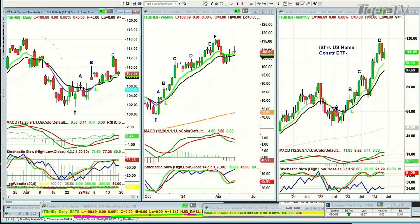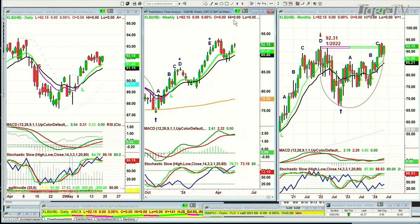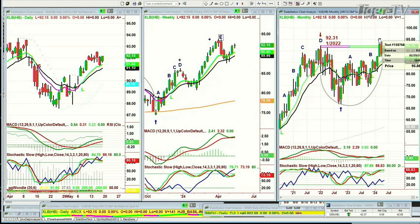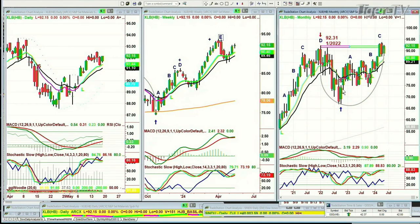I'm looking at this, and I'm telling you, XLB, is that the one I want you to look at, XLB? Lost the notation. No, I didn't. There it is. Beta peak E. 92.31 was the XLB, which is the S&P Select Materials ETF. Well, that high hasn't been surpassed, but it's still very close to that high. It is a leg C in the monthly chart right there above the 92.31 January 2022 high that slumped down to the 67 area. And then it came all the way back, went to a new high. It went to 93.72 last month. What if it goes to 92.73 this month? That just extends leg C. It means you can't get to a D until later on in 2024.